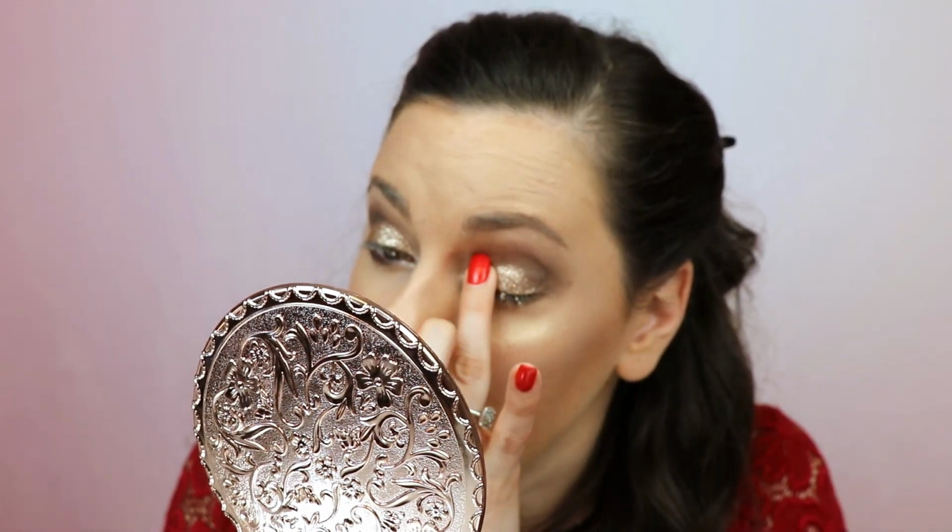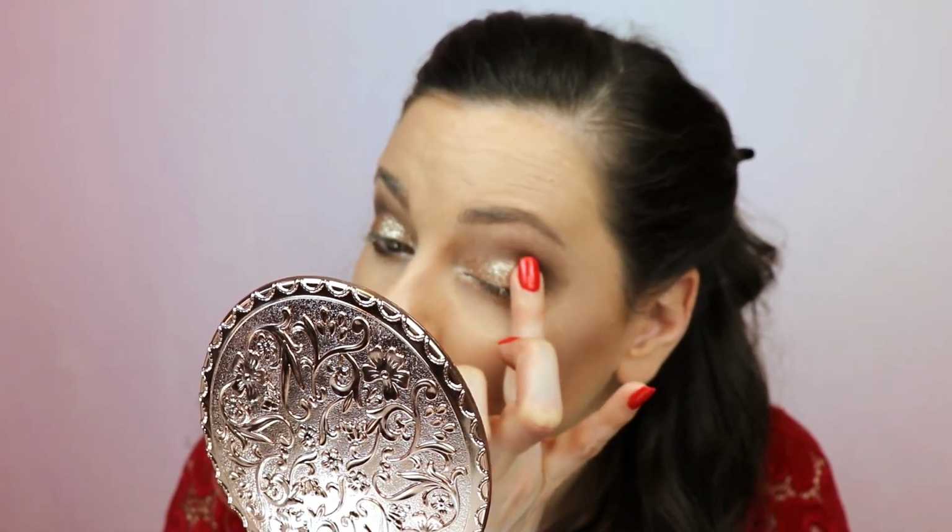So I will dip in here. Love how it's looking so far. Dipping in again and doing the other eye. And of course you'll probably have 1 or 2 flakes that fall out, but I really just had a ton of fallout the last time that I tried this, and so I'm really happy to see that it's not doing that this time as much.